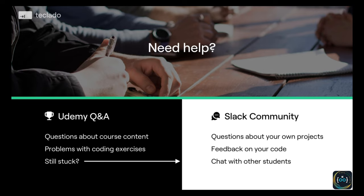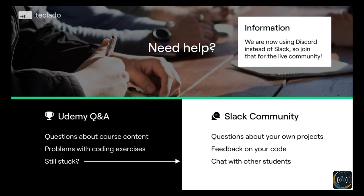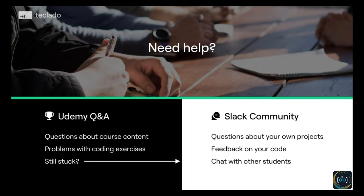However, if you're going somewhere more advanced, you have a question about your own project, or you want some feedback on your own code, or you just want to chat with other students, ask them about their journey, or help them, or get help from them, and so on, then go into the Slack community. The Slack community is also the place for if you are still stuck after getting an answer in the course Q&A, and you want something a bit more involved. If you don't know where the Slack community is, I'm going to put a link in the resources section of this lecture. So let's go and have a look at that.